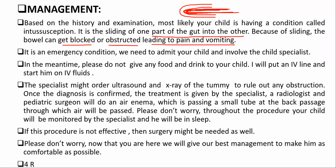Now, what happens in this condition is that when the bowel gets blocked, the part of the gut that is blocked will not get enough blood supply, and it can become totally non-viable, which can sometimes become very life-threatening. So that's why it is an emergency condition. I need to admit your child to the hospital and involve the child specialist. So this is an ED case. You are just admitting the child and involving the child specialist. Because you are a junior doctor, you also say, I will also involve my registrar who is going to come and have a look. In the meantime, please do not give him any food.